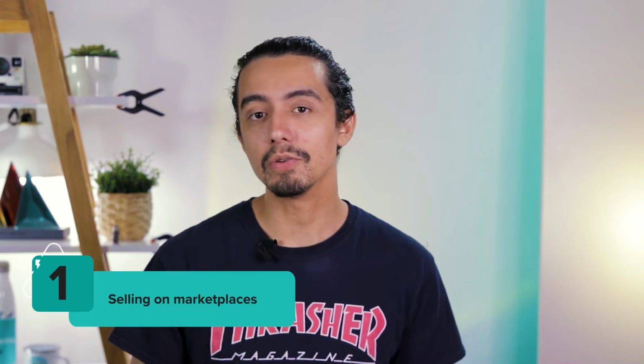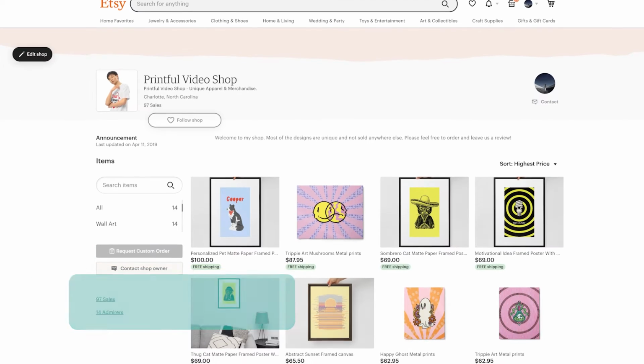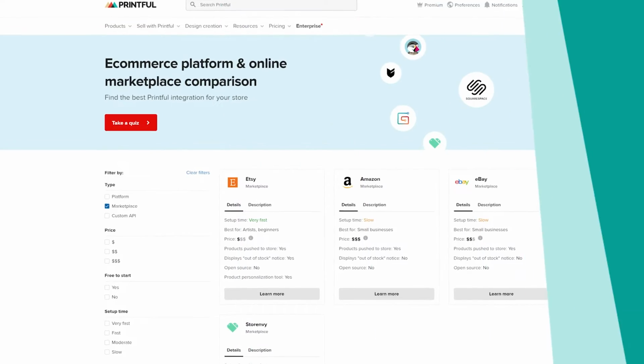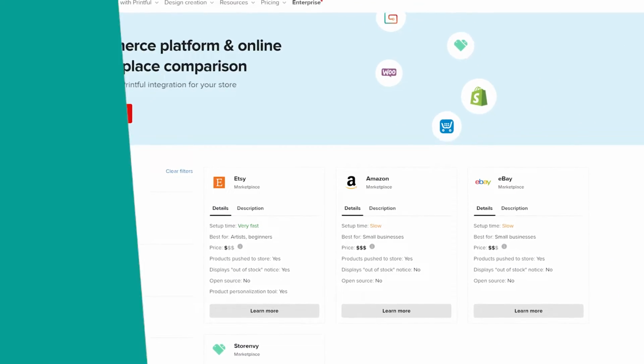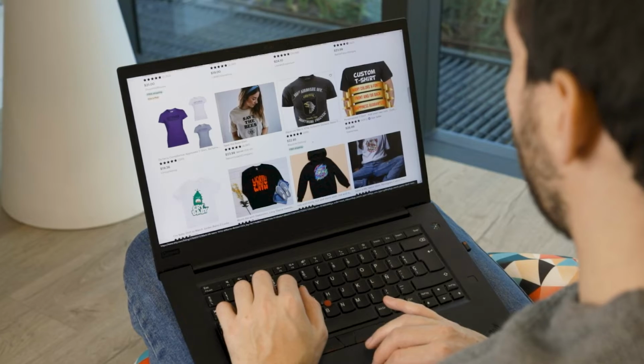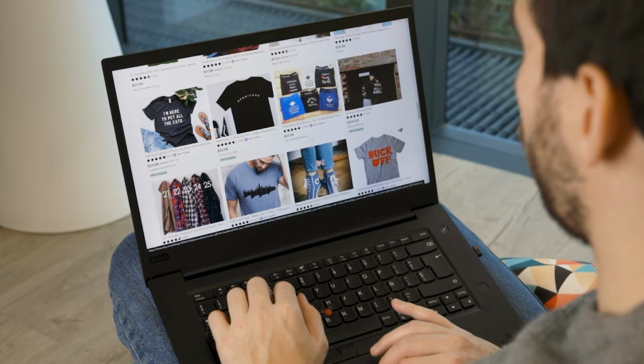Many successful brands that already use e-commerce platforms like Shopify or Squarespace also sell on a marketplace. With Printful, you can connect to Etsy and Amazon and other marketplaces to sell your products. This is a great way to reach an even wider audience. By offering your products on a marketplace, you can showcase your brand's quality and value to a larger group of people who are already interested in buying online.